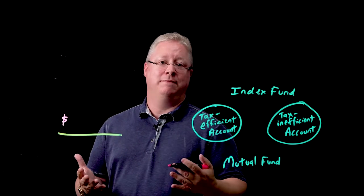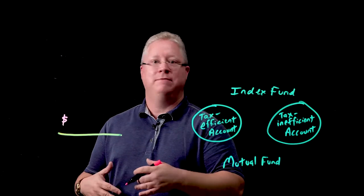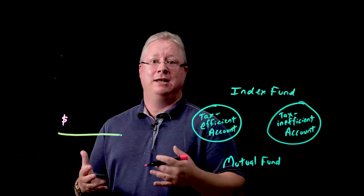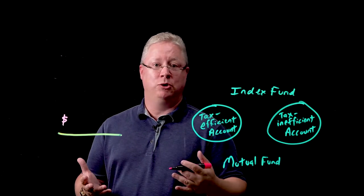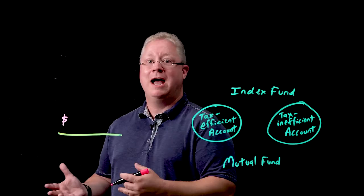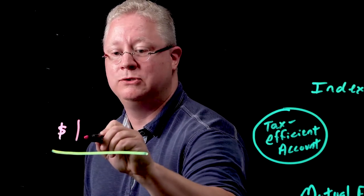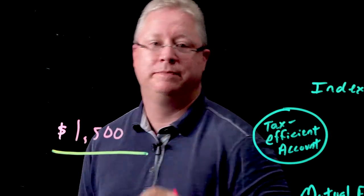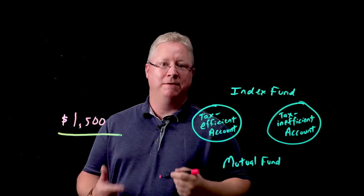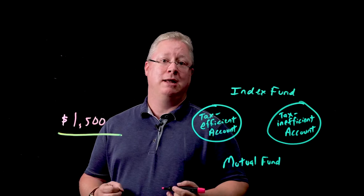So here's an example of that. If we have a married couple that makes $150,000 a year, and say they have a $250,000 portfolio, it's not uncommon for them to get capital gains distributions from their mutual fund around $10,000 in any given year. So if they got that, then the taxes that they would actually have to pay on that would be $1,500. Now, that doesn't sound like a huge amount of money, but when you compound that $1,500 per year, year after year after year, it adds up to a lot of money.